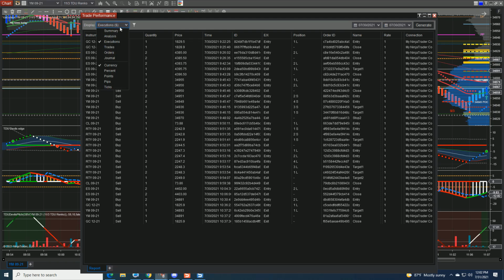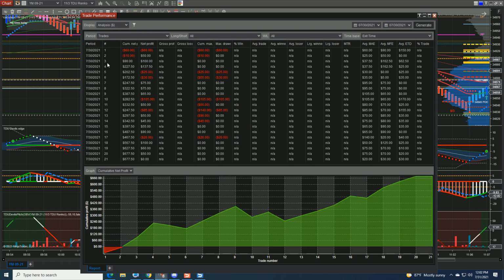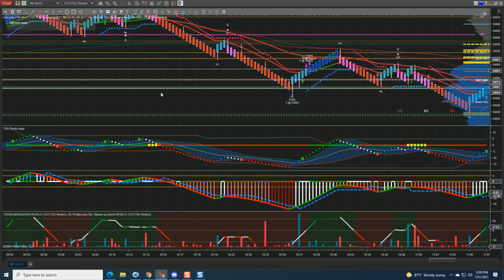So coming back here to trades. You see the same thing. So now you see the ATM that I was using, and if we go back to analysis, here's the net. So, again, about 585 after costs. It was not bad for an hour's worth of trading.